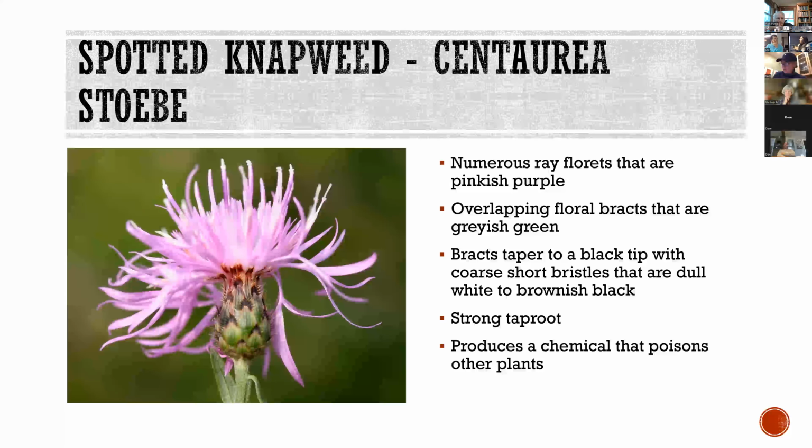But the interesting thing about these, the way to tell them apart from similar looking plants, is that that urn-shaped capsule at the base, the thing that's protecting the ovaries where all the flowers are coming out of, has little spots on it. So the tips of the bracts, and the bracts are the little leaves, kind of like the little bracts on an artichoke, are all tipped with black, and then the black parts have little bristles coming out of them. The bristles can be white, or they can be kind of dull brownish black. And so you want to look at those specifically to make sure that you have spotted knapweed. If you have a knapweed, it's probably a spotted knapweed, but it's good to know what the difference is.